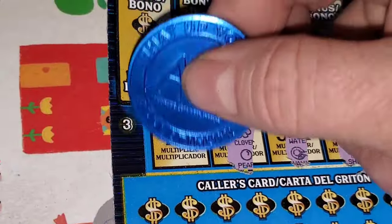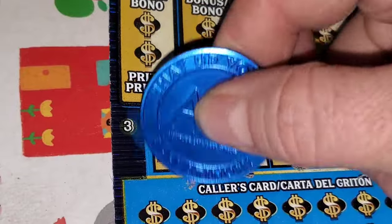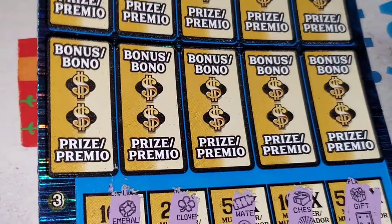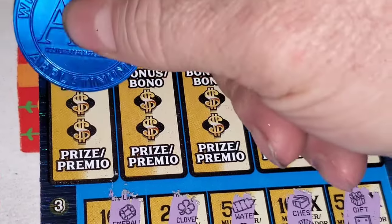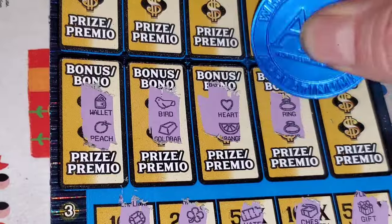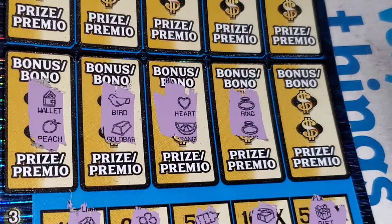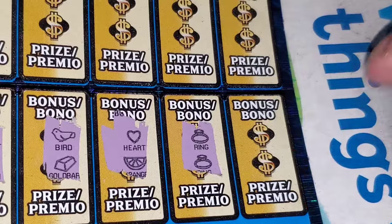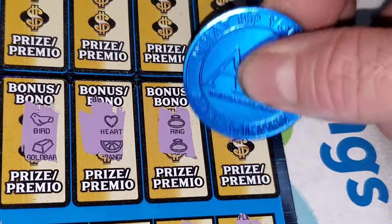Come on, tin applier. Ooh, emerald cheese. It's my favorite cheese. Two matching symbols. Just like that. Woof. All right, I love when I don't have to chase on the $100 ticket. Put a ring on it.